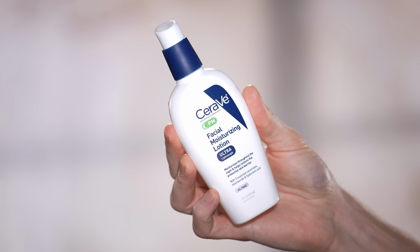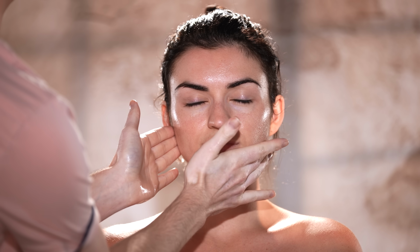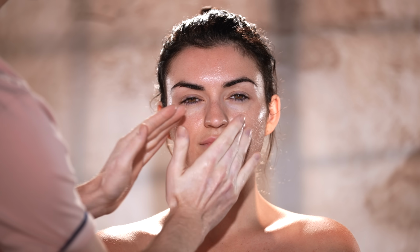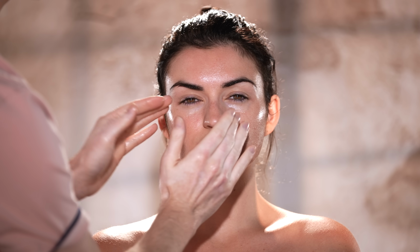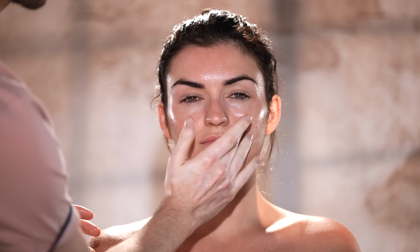So to begin, I'm using the CeraVe PM Facial Moisturizer to prep Aspen's skin with. This is a tried and true moisturizer that I've used on myself for a few years now. It's great for those who have a normal to oily skin type and who enjoy that lightweight feel, especially during these humid summer months. And it doesn't pill up or anything underneath makeup. It's an overall solid moisturizer.